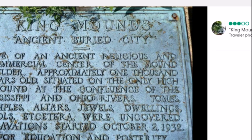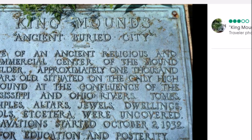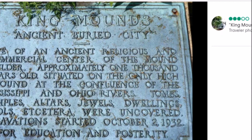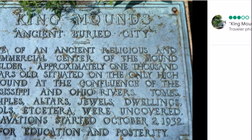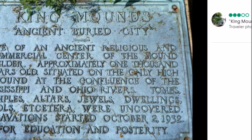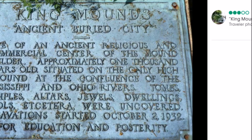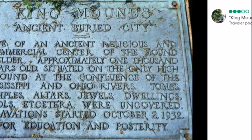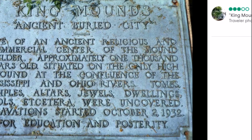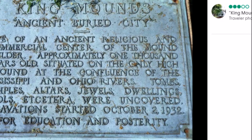Here is a sign at the site that was erected maybe 90 years ago about. It says, King Mounds, Ancient Buried City, site of an ancient religious and commercial center of the mound builder, approximately 1,000 years old, situated on the only high ground at the confluence of the Mississippi and Ohio rivers. Tombs, temples, altars, jewels, dwellings, tools, etc. were uncovered, and excavations started here on October 2nd, 1932, for education and posterity.